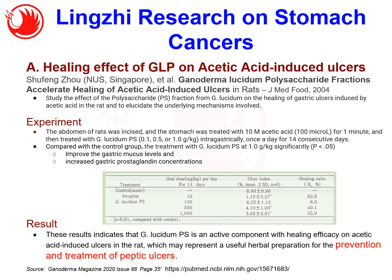Next, we look at the linked research on stomach cancer. The first one is looking at the healing effect of Ganoderma lucidum polysaccharide on acetic acid induced ulcer. This was done by Singapore and US researchers. They wanted to study the effect of a polysaccharide fraction from Ganoderma lucidum on the healing of a gastric ulcer induced by acetic acid in the rat.